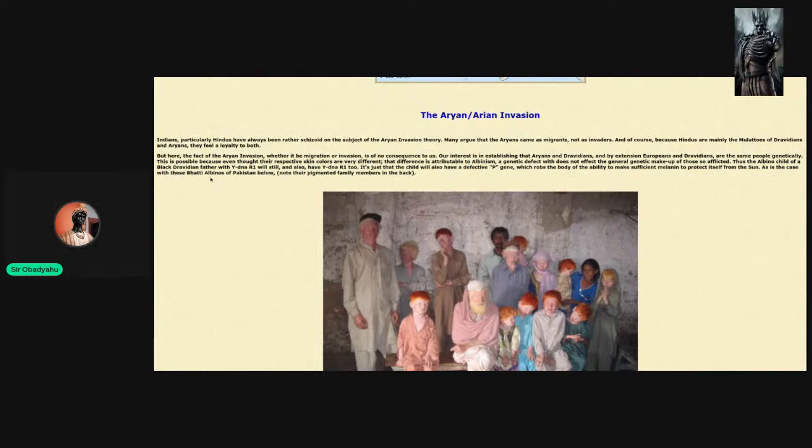This is possible because even though their respective skin colors are very different, that difference is attributable to albinism. A genetic defect does not affect the general genetic makeup of those so afflicted. Thus, the albino child of the black Dravidian father with Y DNA R1 will still also have Y DNA R1 too. It's just that the child would also have the defective P gene, which robs the body of the ability to make sufficient melanin to protect itself from the sun.